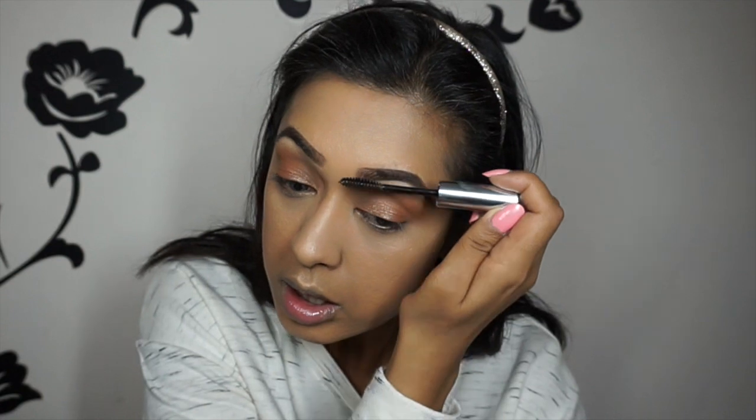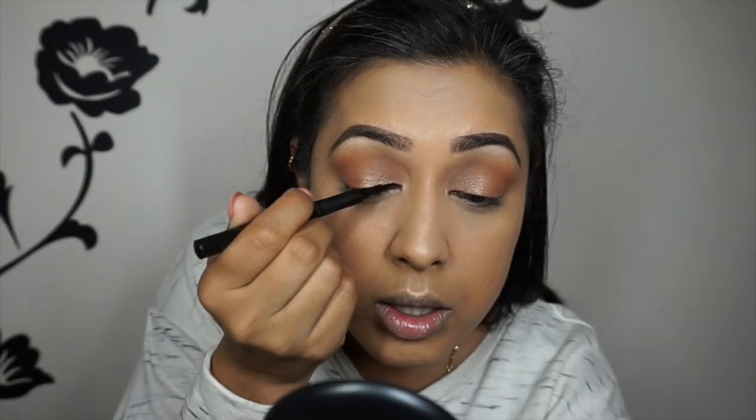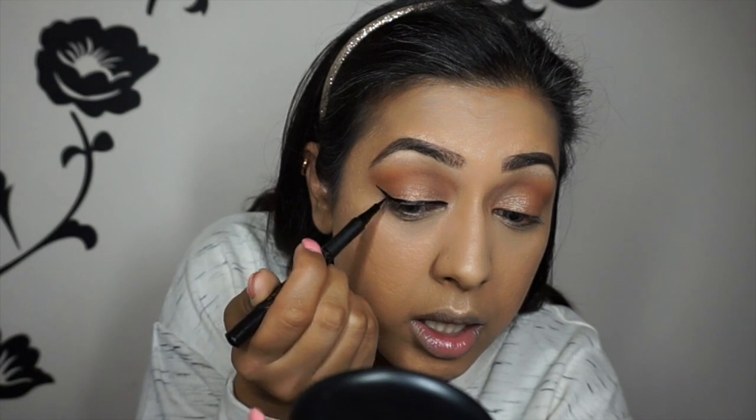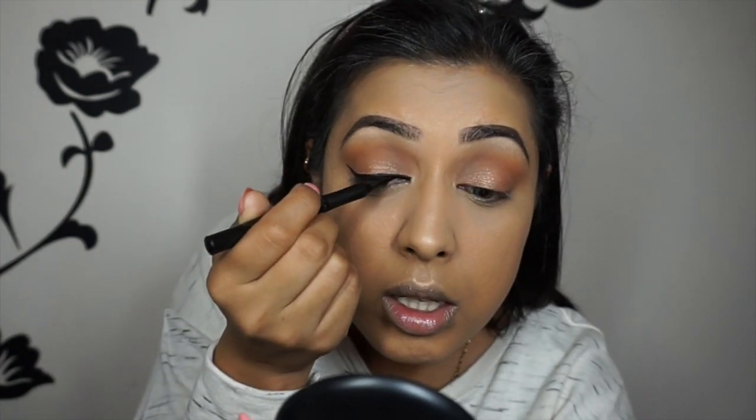After you've done all that, just set it with some clear brow gel so that it doesn't budge all day and keeps all those pesky little hairs in place. Once you've done that, then I have lined my eyes with the L'Oreal Superliner Perfect Slim, which is what I use every day.